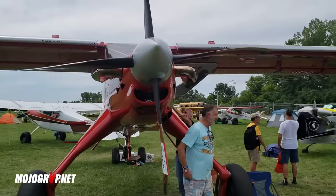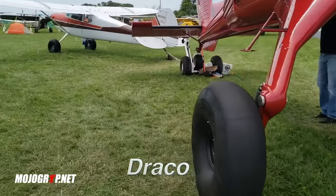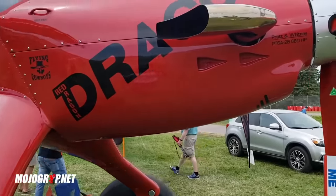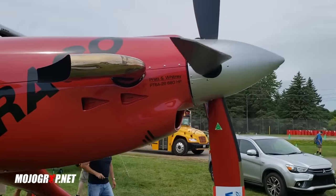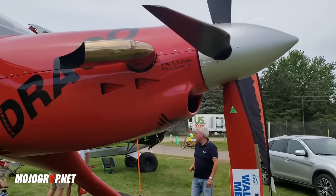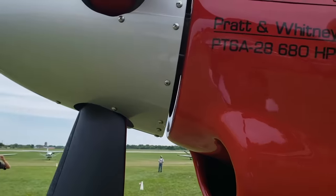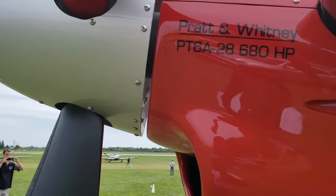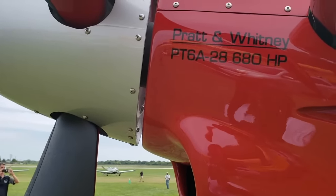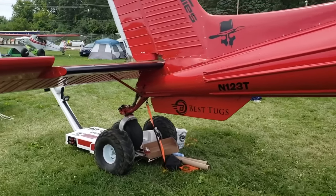And we've saved the best for last. The last plane on this list is the Draco. Draco is an experimental airplane that was actually built off of a certified platform called the Wilga 2000. The original aircraft comes with the Lycoming 300 horsepower piston engine, but Draco in all of its glory was improved to a 680 shaft horsepower turbine engine. More than double the power plant and performance.